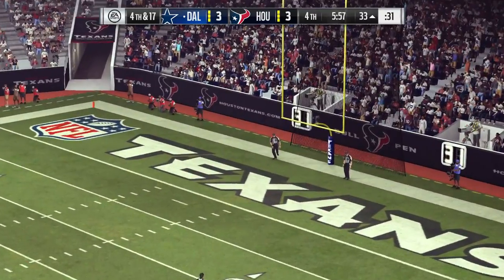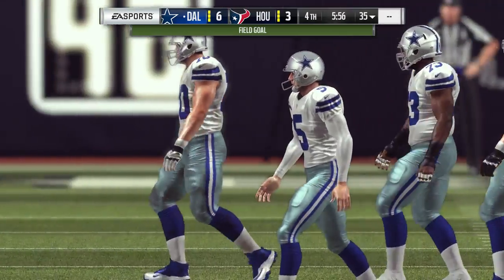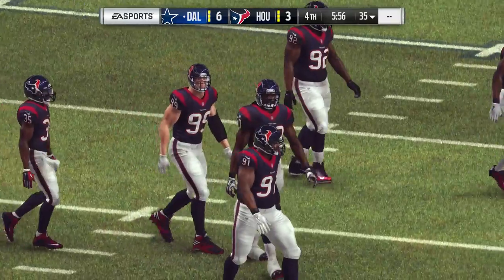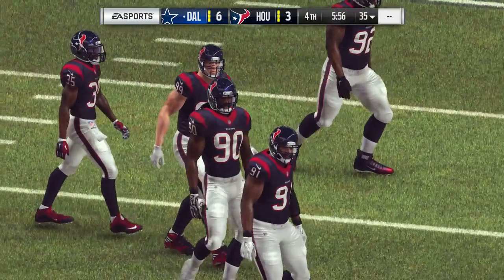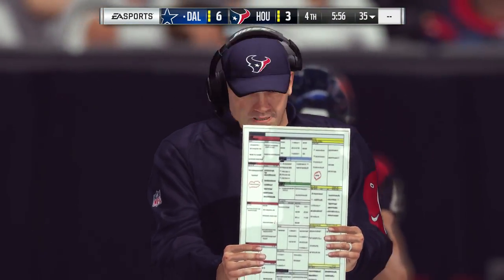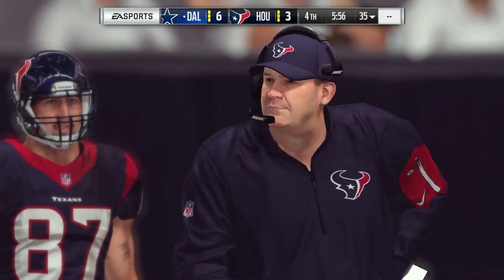And Bailey able to knock it through. And they will take the lead here in this battle of field goals at 6-3. So we still wait on the first touchdown of the game, but his second field goal makes this now a 6-3 score. And this would be the definition of winning ugly. Now you need to continue to ride your defense and hope that you can make this fourth quarter lead stand up.